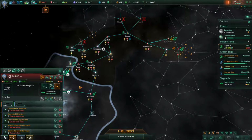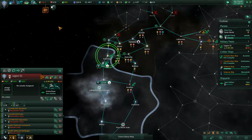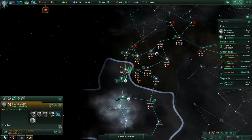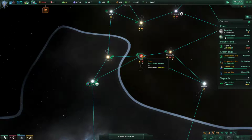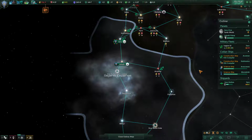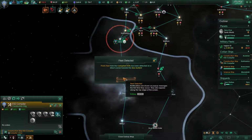We cannot currently afford to build more ships. We should probably build one more ship, which we now can do. There we go. We'll go ahead and pull this guy back, since he's right next to here and is likely to be where they're going to come in at. This guy will just keep doing what he's doing.